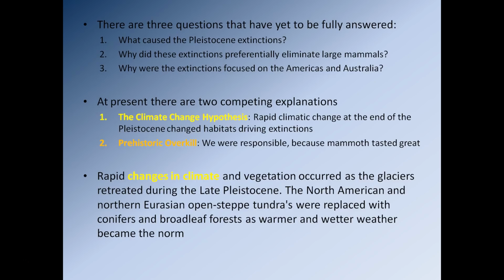At present there are 2 competing hypotheses. There's the climate change hypothesis, and that simply says rapid climate change at the end of the Pleistocene changed habitats, driving extinctions. And then we have the other hypothesis, which is called the prehistoric overkill hypothesis, and that simply states humans are responsible because mammoth tasted great. So let's think about the climate change hypothesis first. Rapid climate change and respective changes in vegetation occurred as the glaciers retreated during the Pleistocene. That cannot be argued with.